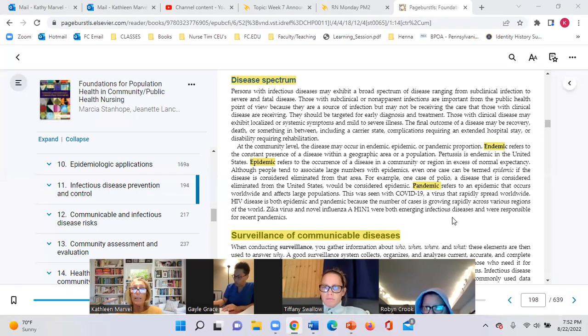Endemic area. So let's take COVID, for example. We're now moving towards an endemic. It's kind of like the flu. Let's take the flu, for example. The flu used to be a pandemic, but now it's endemic, which means there's always going to be a constant presence of that disease. Make sense?